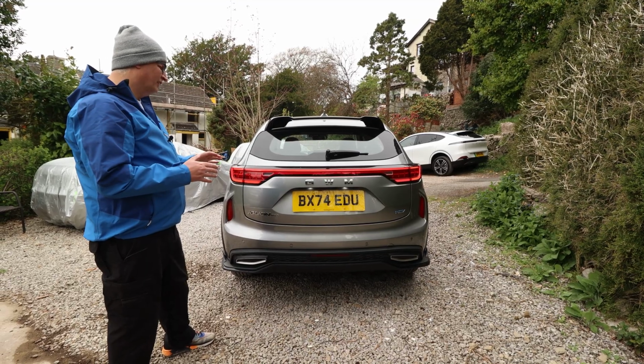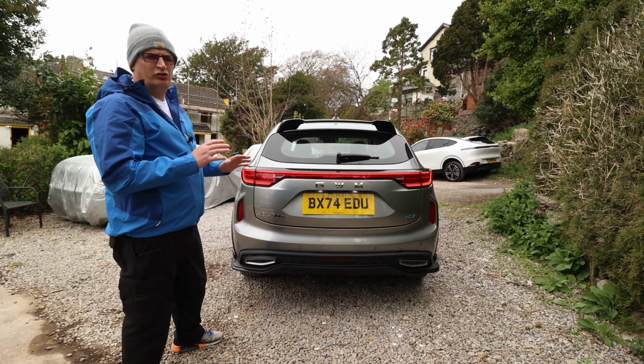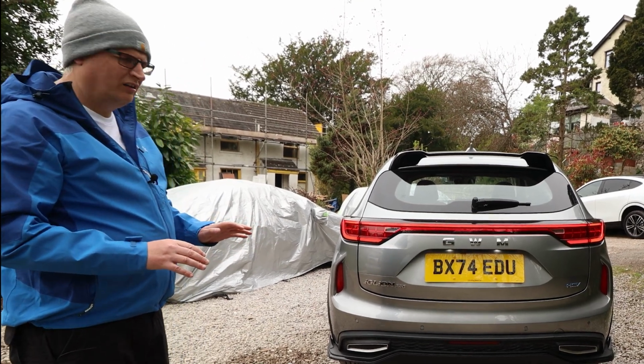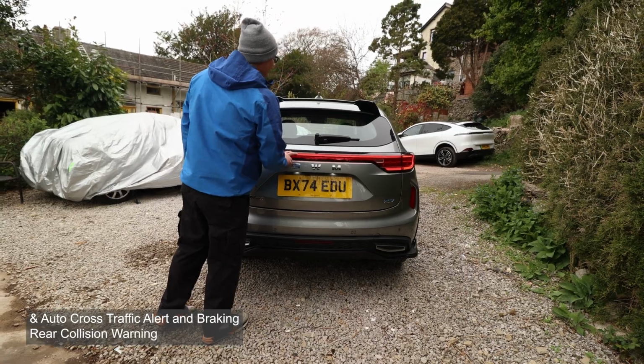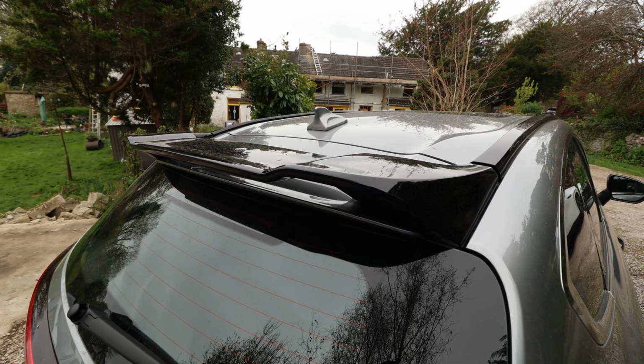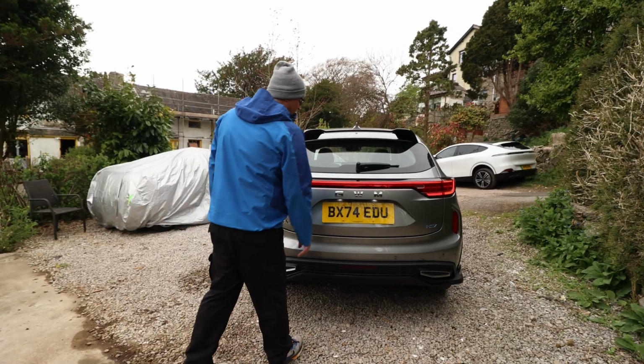But at the other end of the scale, it's not overdone. It doesn't look too much. Strangely suits it. LED rear lenses, and we've got a reversing camera and parking sensors. Shark fin, and this beast of a rear spoiler. Right, let's take a look in the boot.